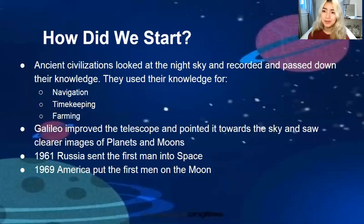Then we have timekeeping. Now we have watches and calendars. They didn't have that at that point. So they used the star, our sun, to tell what time it was using a sundial. And they also used the moon to tell how long it has been since a certain point, because a full moon comes once a month. So if someone said, oh yeah, that happened 2 full moons ago, you could be like, oh, that happened 2 months ago.